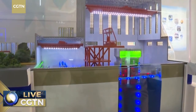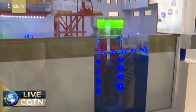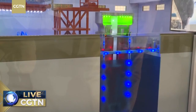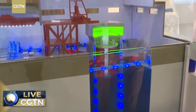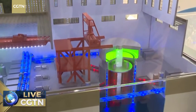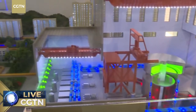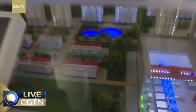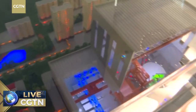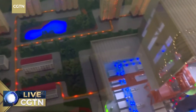This kind of power unit is built within a residential compound, very next to the residential building. Is it safe? Yes, it's safe enough because it's atmospheric pressure. And if it's shut down, the core can keep covered for more than 26 days.